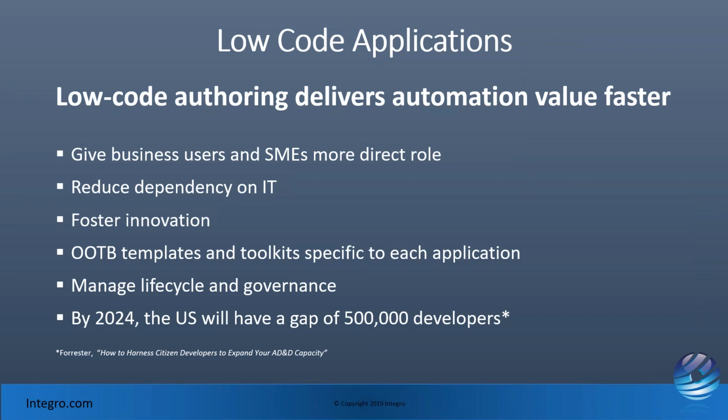The next area I want to discuss is low-code applications. And this is the ability to give business users and subject matter experts a more direct role in creating applications. This reduces the dependency on IT. In most cases, you can do it with no code. Some cases, like a power user, or as Scott mentioned earlier, a citizen developer, they can do more powerful things with a slight amount of code.